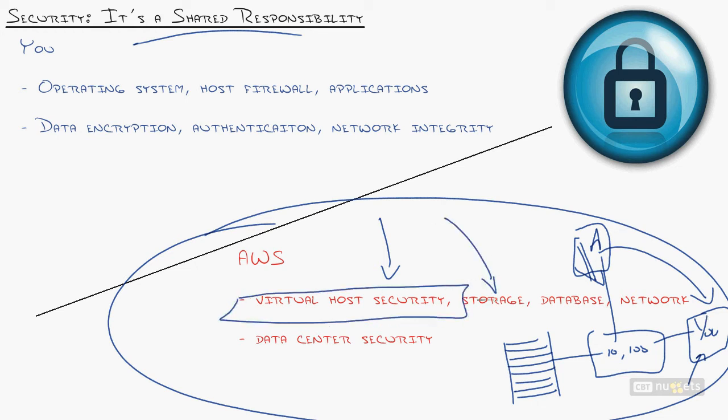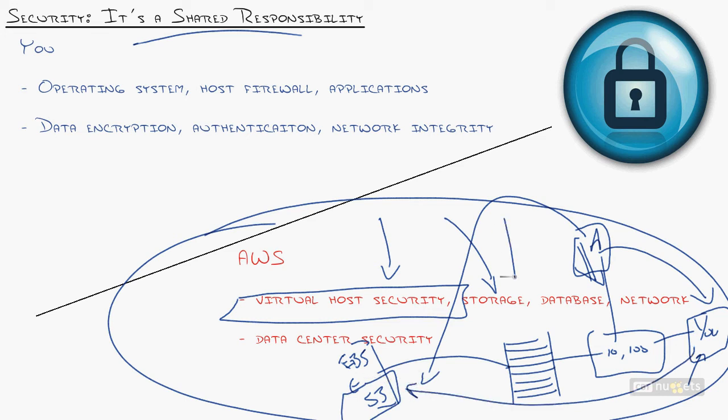The storage is secure. So you have the servers, and they link to other storage, and we'll talk about storage. It might be Elastic Block Store. It might be ephemeral storage. It might be S3 storage. So you've got all these little storage banks, and again, they're going to say, Animoto will not be able to jump into your S3 bucket and access your data that you've stored in there. We will ensure that is completely separate.